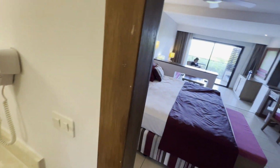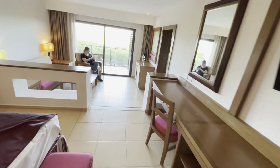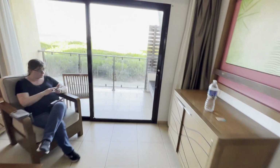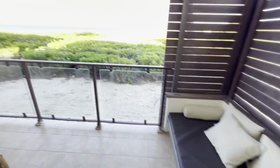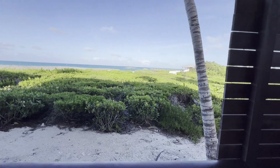Okay, so let's go take a look out on the balcony there. It's pretty windy, so there's probably going to be a fair bit of wind noise on the mic, unfortunately. It's a bit of an exercise to pull that door open. Actually, the wind's not too bad out here.